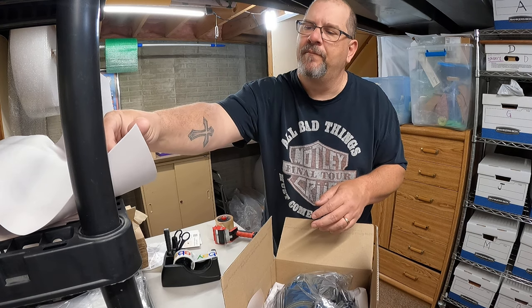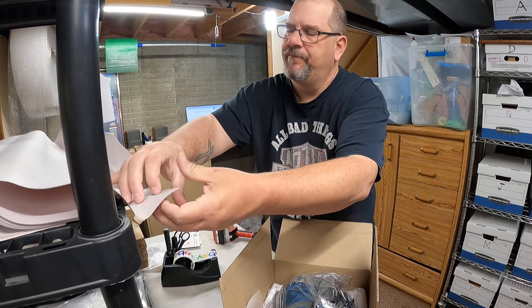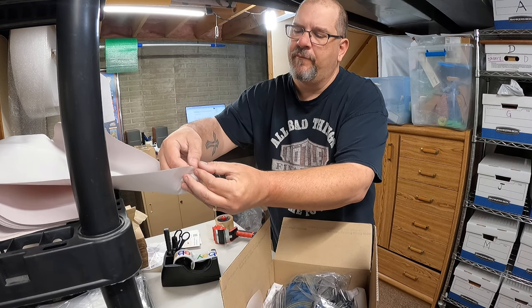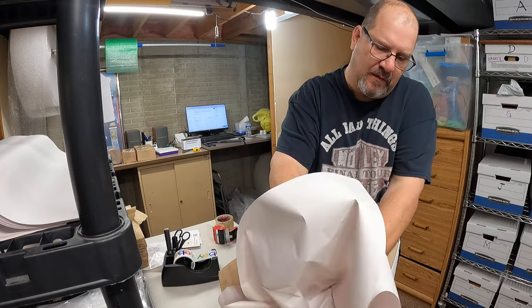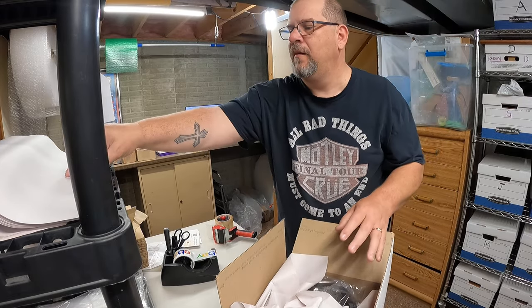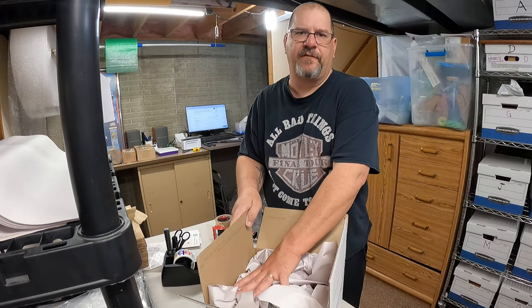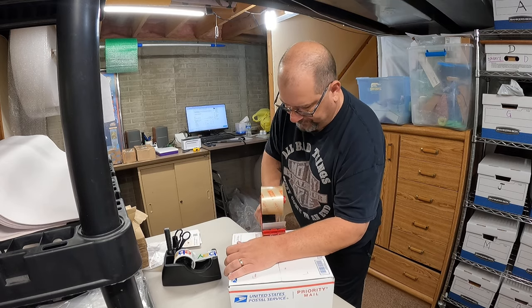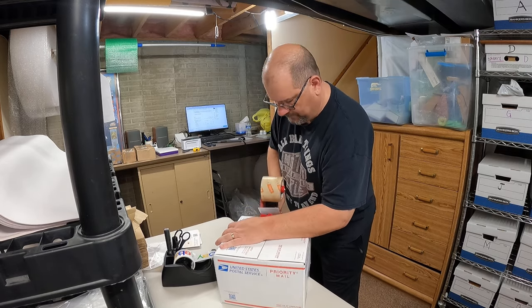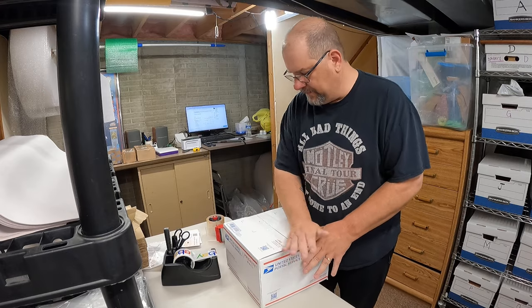Throw some more paper in. And I have other things like the air pockets, air pads I use. Can't get this paper. I have peanuts I use if it's breakable sometimes. It's kind of a lot of paper, a little excessive for something that doesn't break, but remember, it's $175 too. I want the customer to be as happy as possible. All right, that is ready to go.